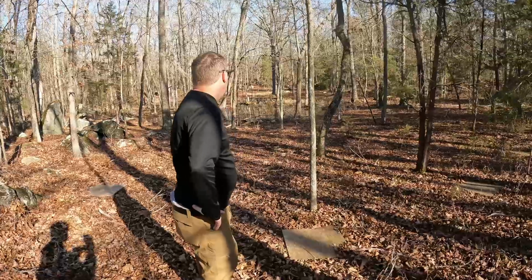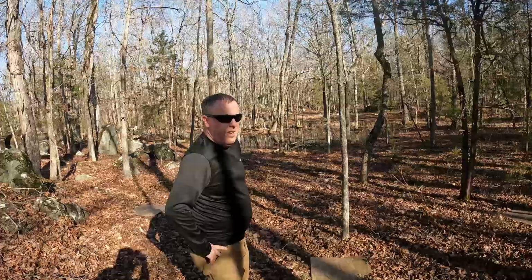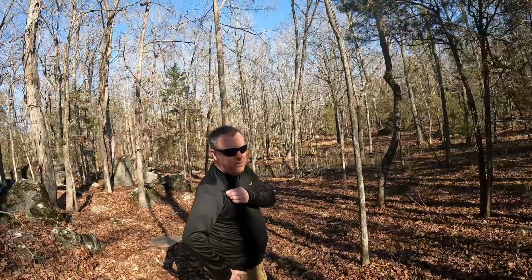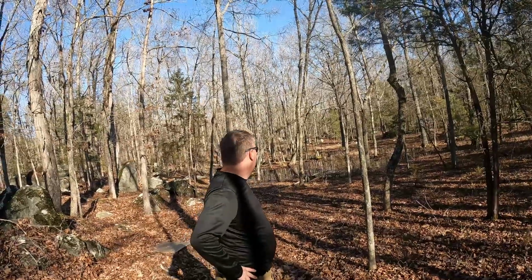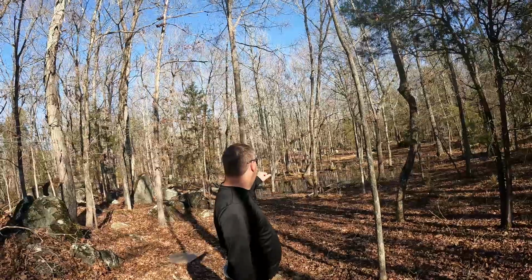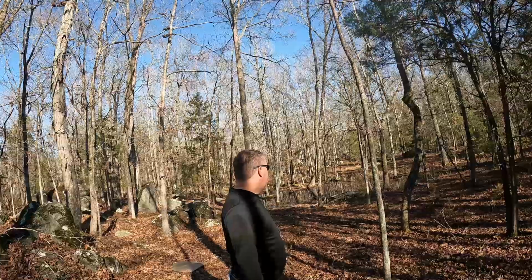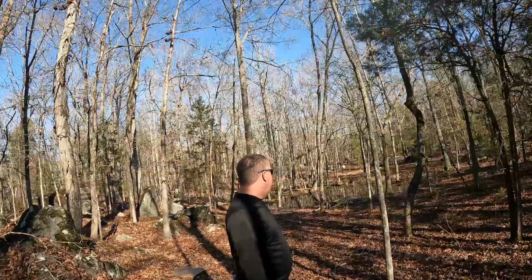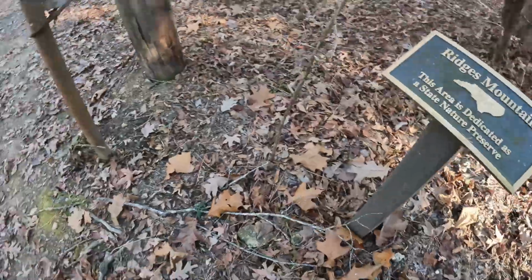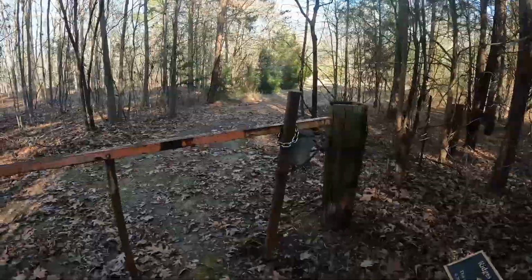And then on top of Ridge Mountain, the elevation is about 840 feet. Purgatory Mountain, it's about 940. So it gives you an idea. And all this is right on the outskirts of Ashburn on zoo property. We're gonna go on top of Ridge Mountain and check the boulders out up there and get back to you. It's the Ridge Mountain Trail. Right, this red gate, not far from where it starts.